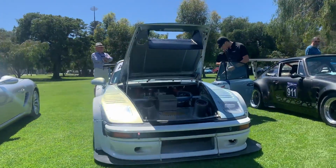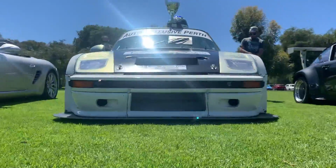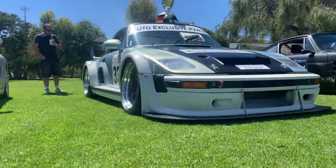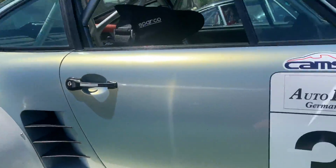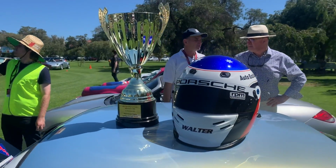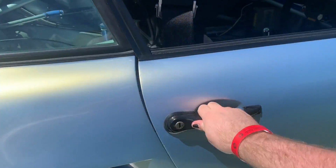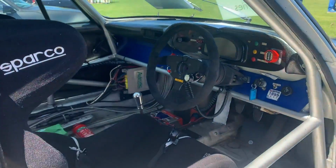So that's a slim-bodied car. This car has had a history of classic rallying and racing, and it's a real old warhorse. It's got the battle scars on it. And Walter, you're campaigning it at the moment? Yes, in the Wanneroo West Australian Sports and Sports Car Association race series.